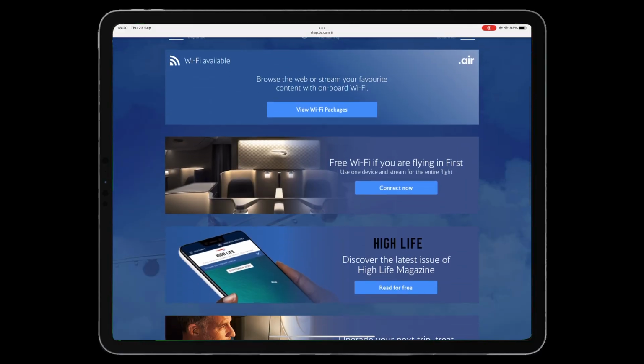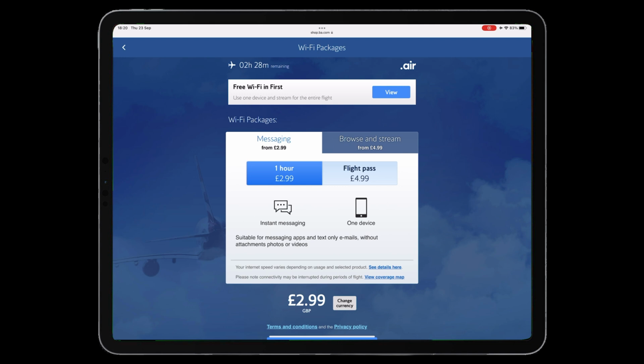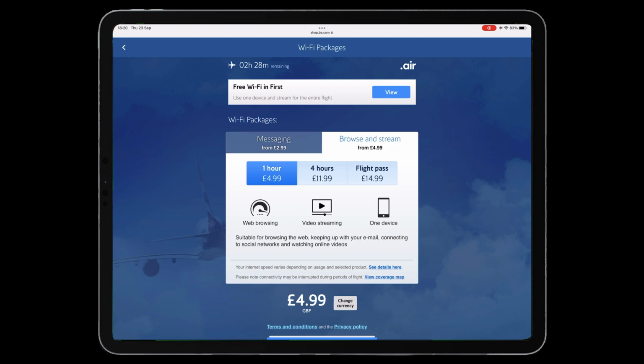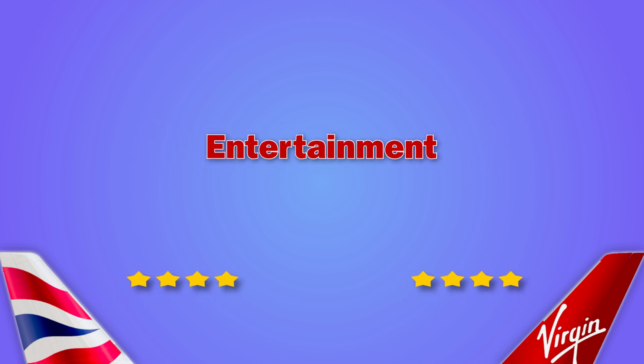Wi-Fi is available on both services, but the cost on Virgin is higher at £21 for the whole flight compared to £15 on BA. On this it's a tie, cheaper Wi-Fi and the external cameras balance one another out.